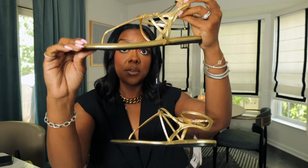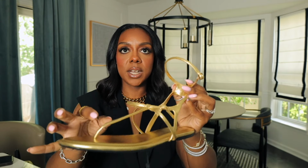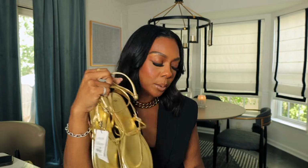So it has the ankle, I haven't even worn them yet. It has the ankle strap and then it has the part that goes over your foot and then the thong piece, of course. And I got these in a size 9 from Zara. These were, I think, $45.90, pretty affordable.